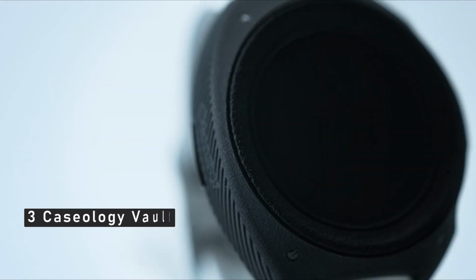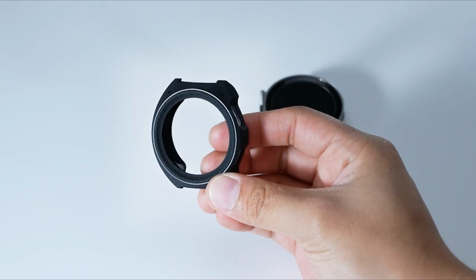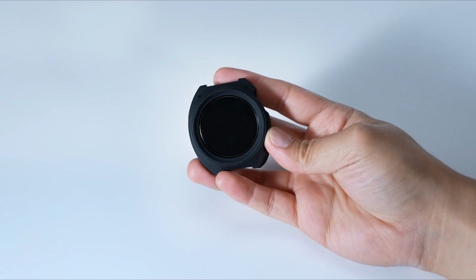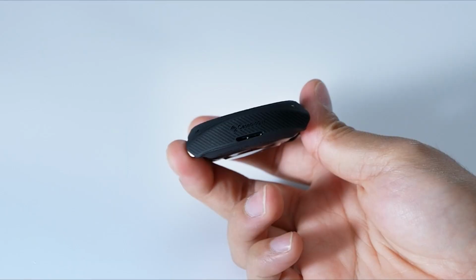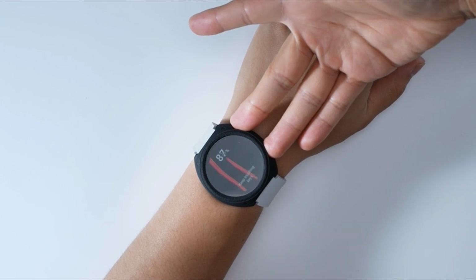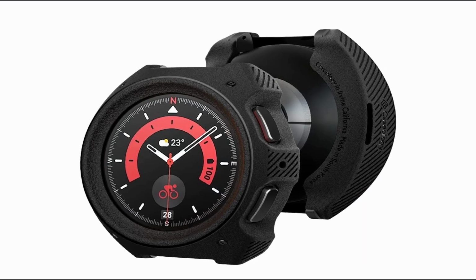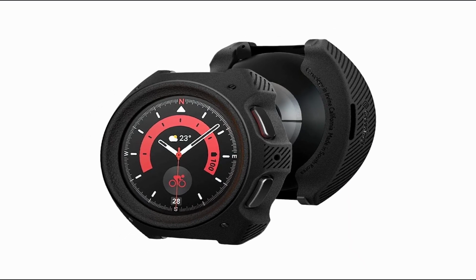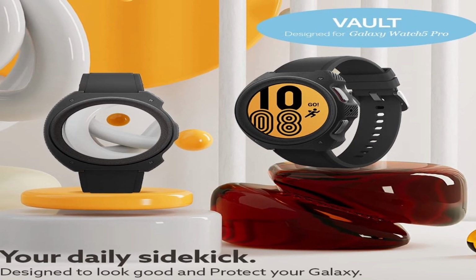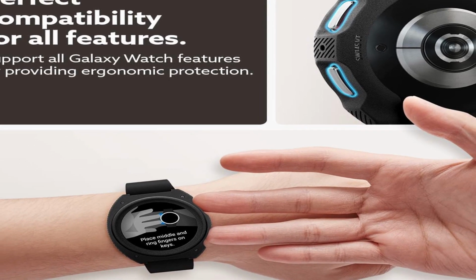3. Caseology Vault. With the Galaxy Watch 5 Pro, 45mm, Caseology Vault casing, users can expect high shock deflection in the event of a fall. The textured grip on the Galaxy Watch 5 Pro, 45mm, keeps it securely in your hand. Durable and trustworthy protection with a simple, flexible design that incorporates strong, contemporary elements. You will enjoy the smooth feeling of a rugged body with a sandstone texture on your wrist. For added security, the watch's display is surrounded by a raised ring. A military-grade protection that is certified and compatible with screen protectors.